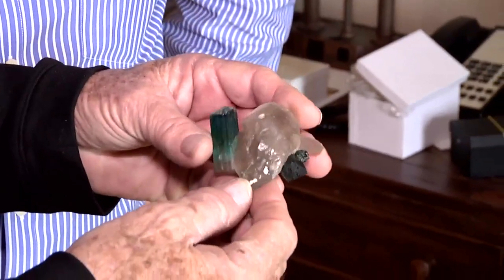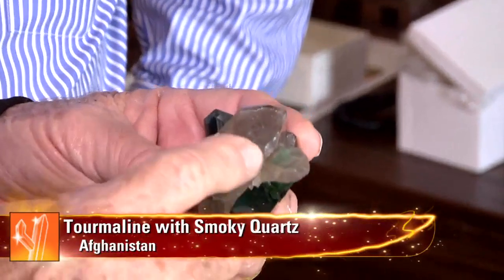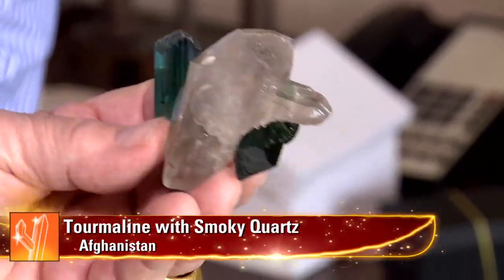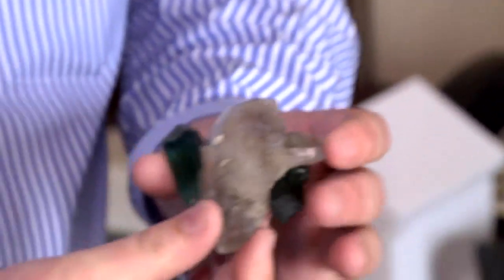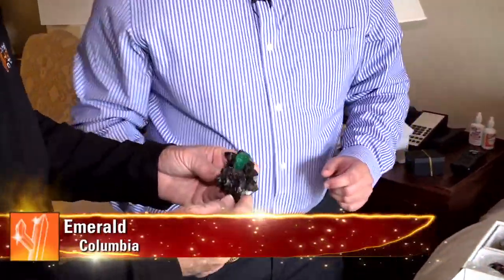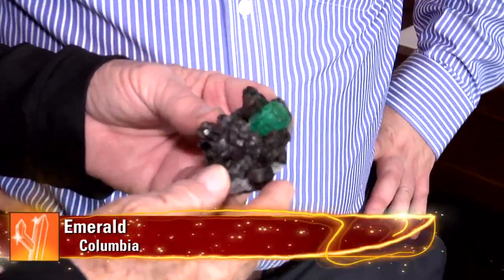Double terminated, smoky with the tourmalines on each side. Another one jetting out there. Classy. That's what you call classy. This is what you call a small hand size specimen. A little larger than miniature, but that is a fine small hand size specimen. Here's an emerald from Colombia. Now this, I think I owned this one time. I think this was mine at one time.